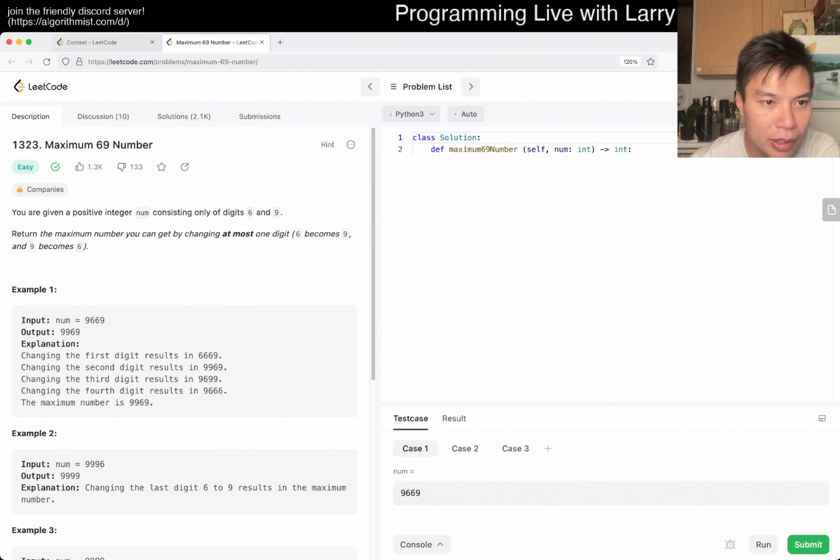Anyway, okay, so what are we doing? We return the maximum number you can get by changing one digit. Okay, 6 becomes 9, 9 becomes 6, and there are only 6s and 9s.